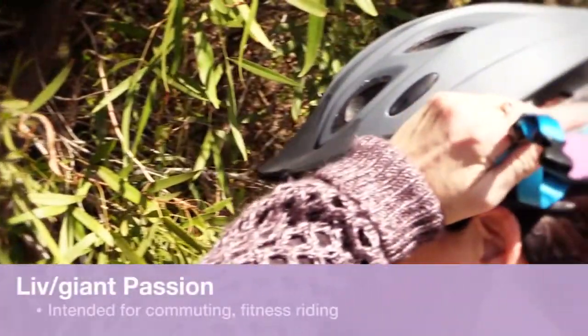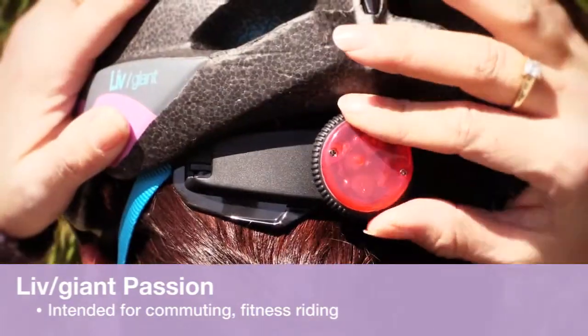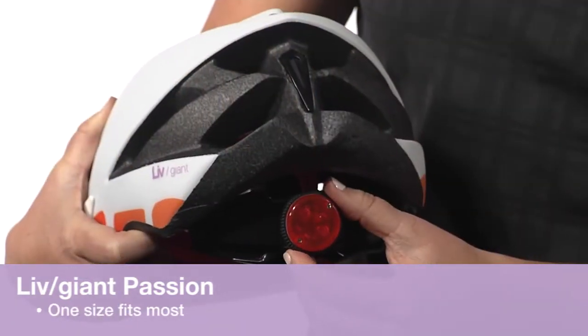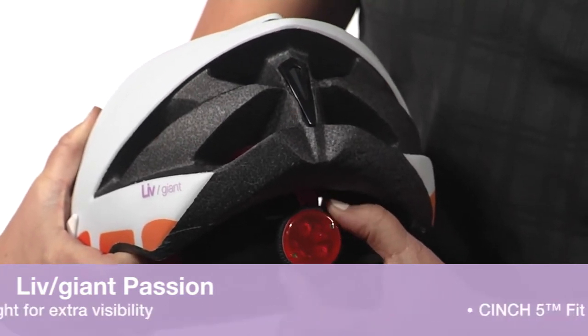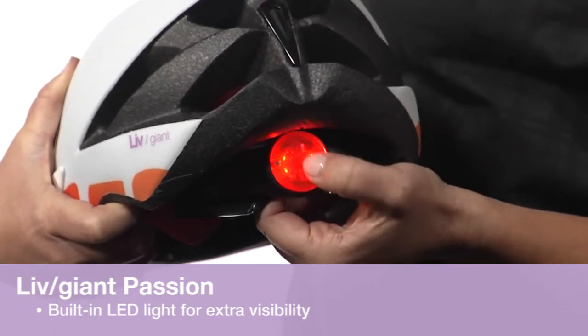The all-new Live Giant Passion Helmet delivers comfort, value, and versatility. This utilitarian helmet is truly user-friendly, making it ideal for commuting and fitness riding. With one-size-fits-most sizing, the Passion fits firmly on the rider's head with the Cinch 5-Fit system. There's also an incorporated small LED light for extra visibility and safety.